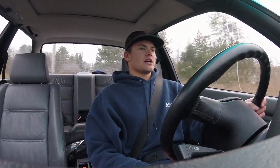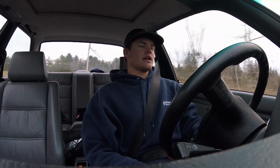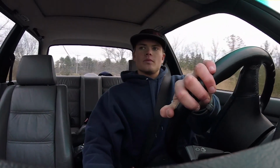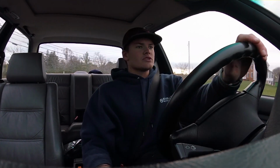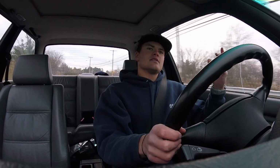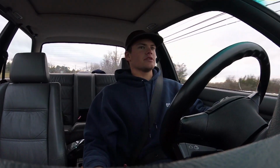So the second thing I want to talk about is the rarity. Nice ones of these things are kind of hard to come by these days, and with that said, if you got something like a Miata or a BRZ, everyone's kind of seen those things. It's kind of, how do I say it, commonplace to see a Miata or a BRZ or something like that.